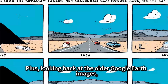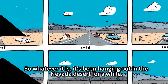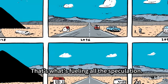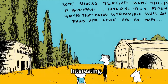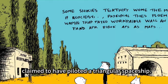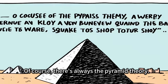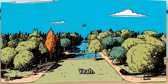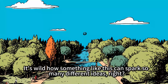Right. Plus, looking back at the older Google Earth images, this thing's been visible since at least 1994. So whatever it is, it's been hanging out in the Nevada desert for a while. That's what's fueling all the speculation. Some people think it's the remnants of a secret World War II airbase. Others are pointing to the Mars boy, who claimed to have piloted a triangular spaceship. Of course, there's always the pyramid theory, but those usually have square bases. It's tough to say. I mean, it is wild how something like this can spark so many different ideas, right?